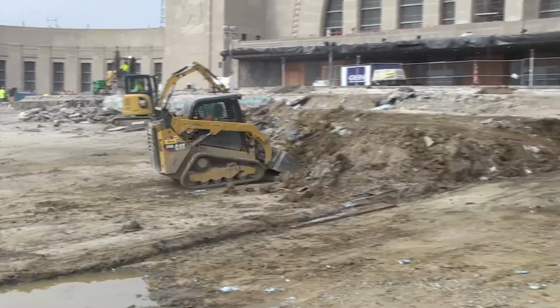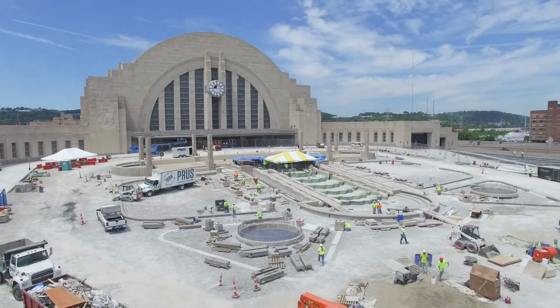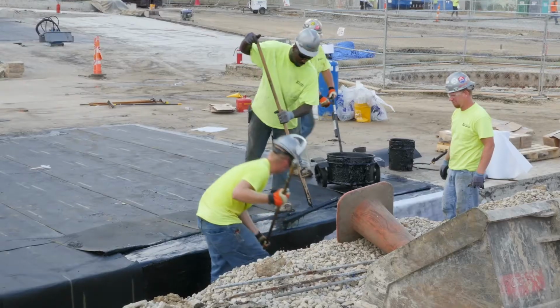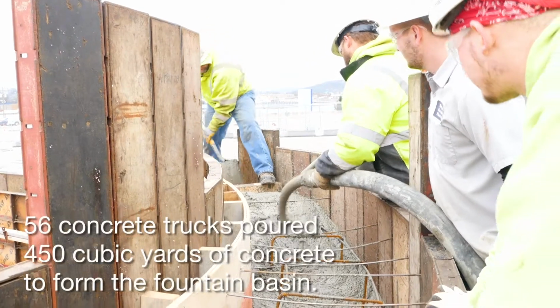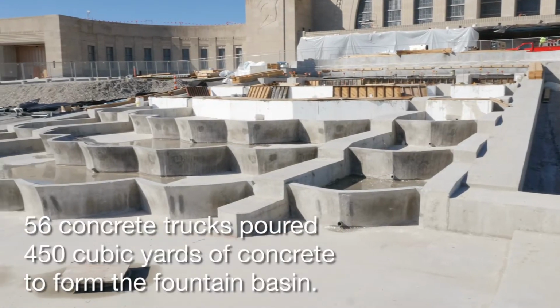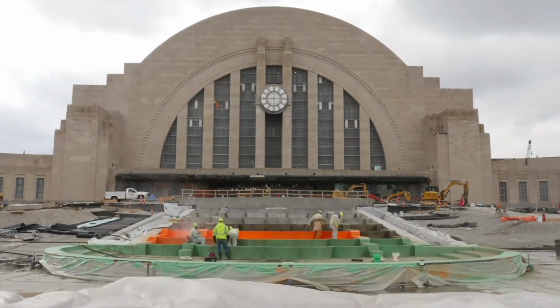After more than a year of demolition, waterproofing, and rebuild, Union Terminal's iconic fountain and plaza look much more familiar these days. With the plaza completely waterproofed, the concrete basin of the fountain has been re-poured, recreating the sculpted waterfalls and fine details that have come to define it. A 2-layer waterproofing was then applied to the fountain.